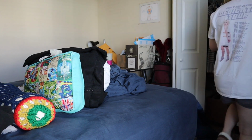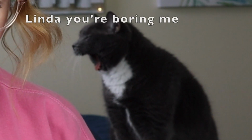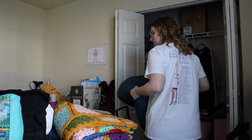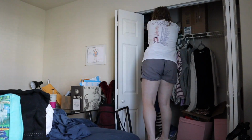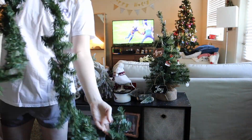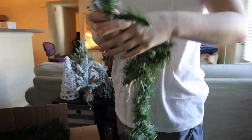Then I reorganized the closet to better fit all the stuff we store in there. This closet holds a lot of extra blankets for the bed, some extra clothes of mine, random Halloween costumes that I've made over the years, etc., etc. It also holds our Christmas decorations, and I wanted to get an idea of the space I would need in the closet for Christmas boxes.